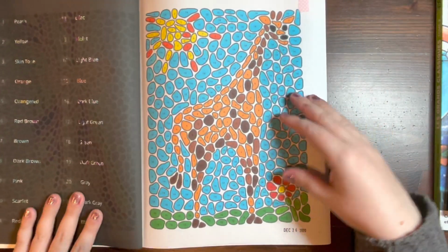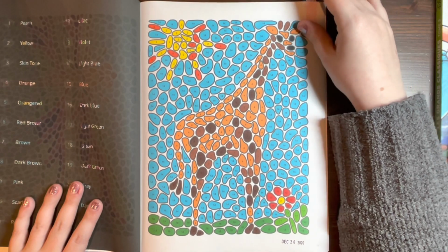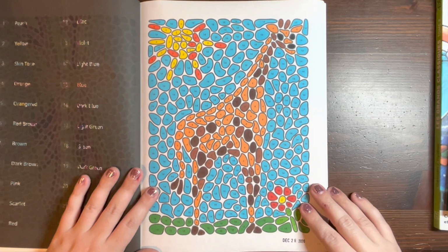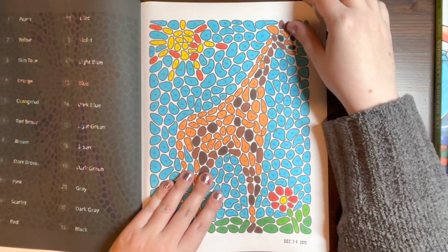I did this one, which, doesn't this remind you of Gerald the giraffe with Toys R Us? I don't know. I thought of Toys R Us as soon as I saw this, and I was like, womp womp. Probably because it's Christmas time.